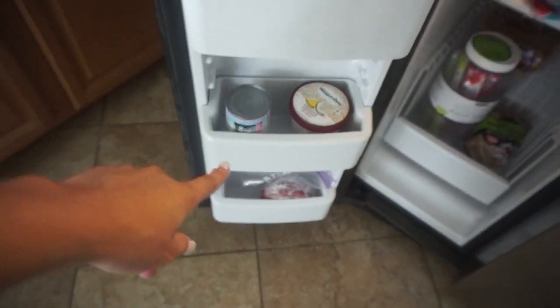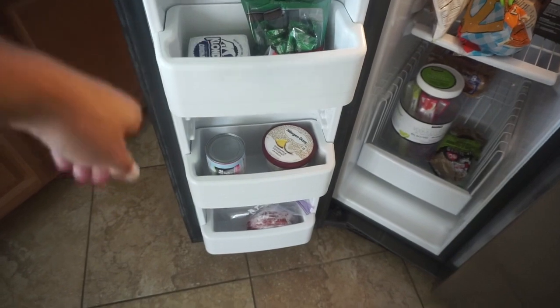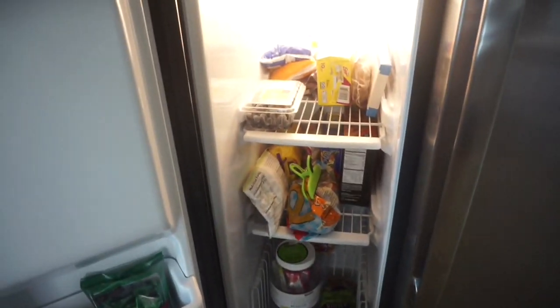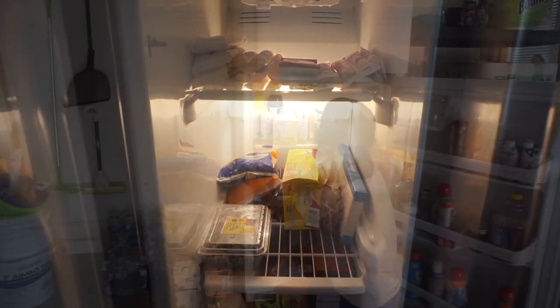meat, extra goodies, and ice cream. I have another freezer in my garage, that's why.